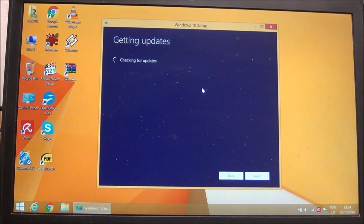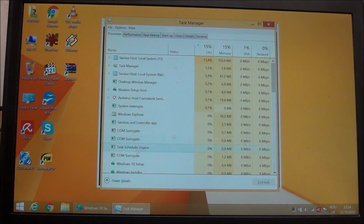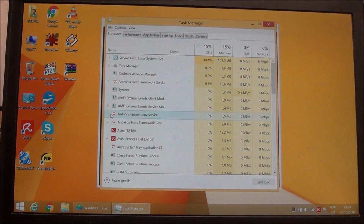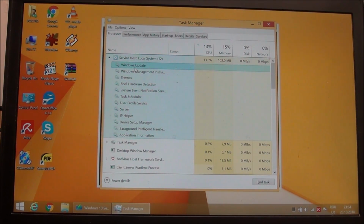Okay, so I will press Ctrl Shift Escape to get the task manager. For some of you, if it's the first time you are starting it, it might look like this. So simply click on more details. And at this point, I do have some activity at service host. And if I look around here, we have Windows update and a few other things.